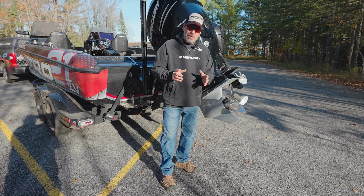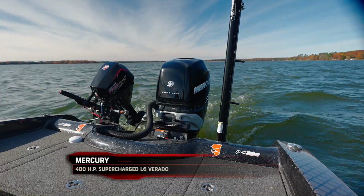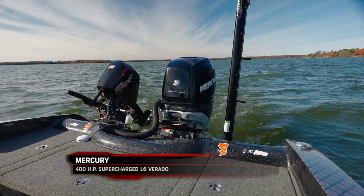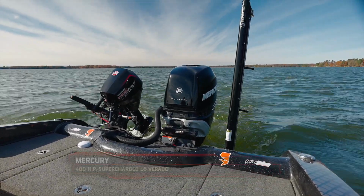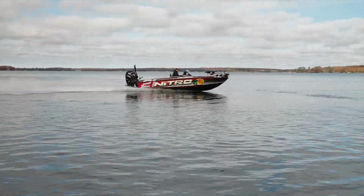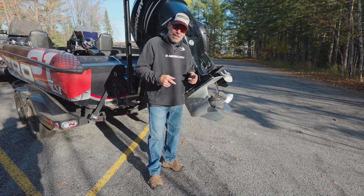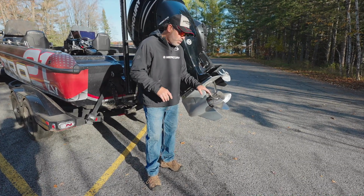First of all, let's look at pitch. This is a 21 pitch prop. That means one revolution should push it 21 inches. If you go to a 24 pitch prop, you get 24 inches. So obviously the bigger pitch can give you bigger speed, but the problem is it's also harder to turn, and a lot of times if you get too big a pitch, you can't get the hole shot you need.